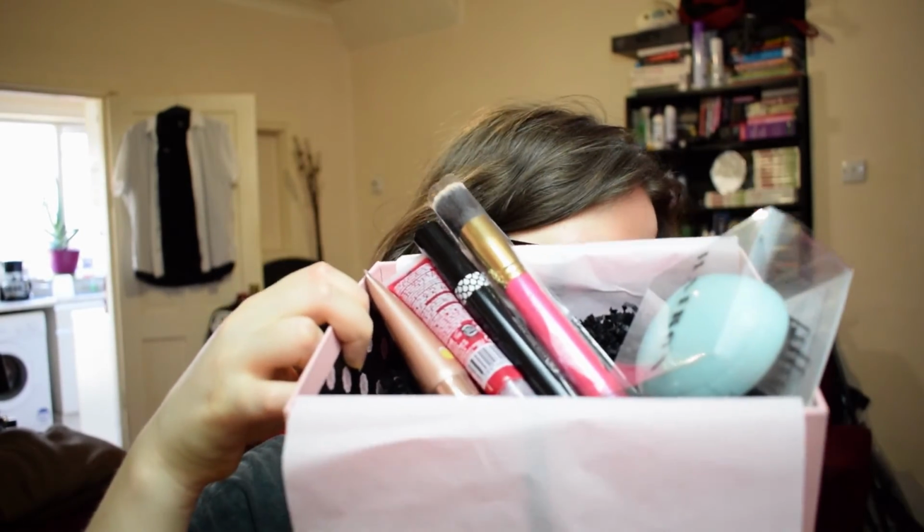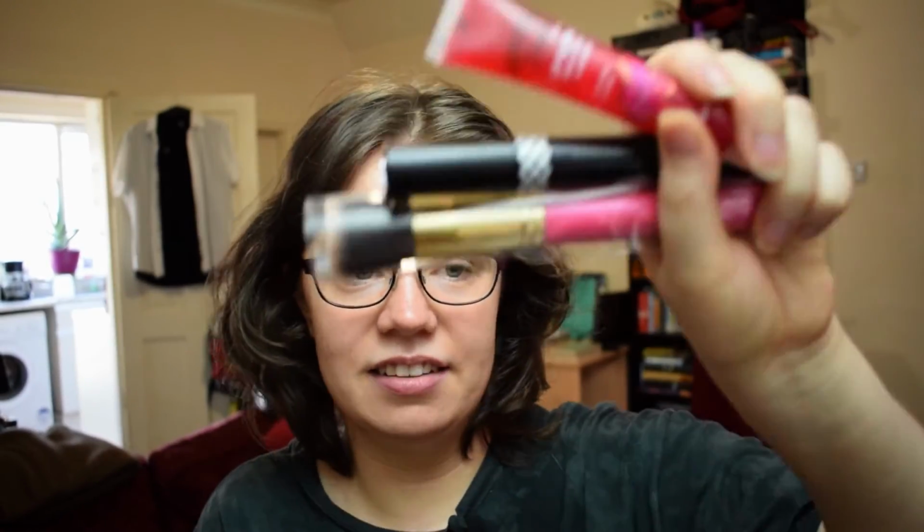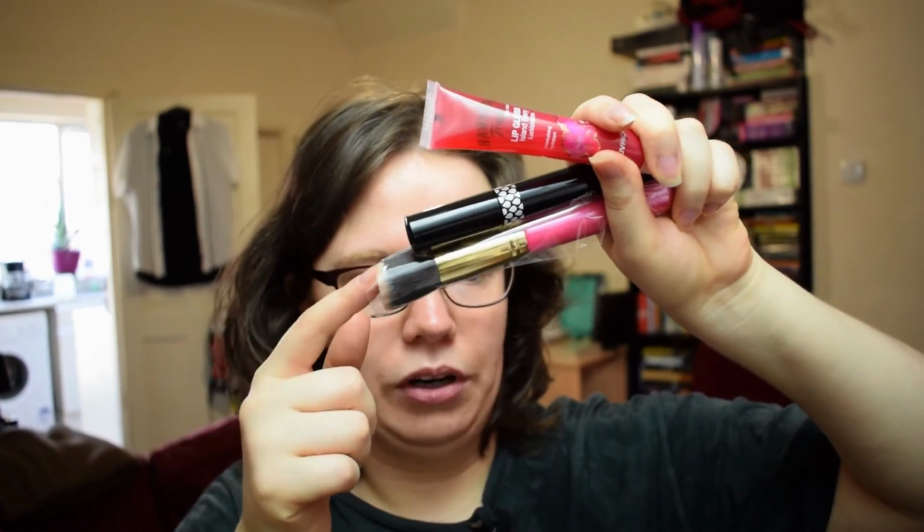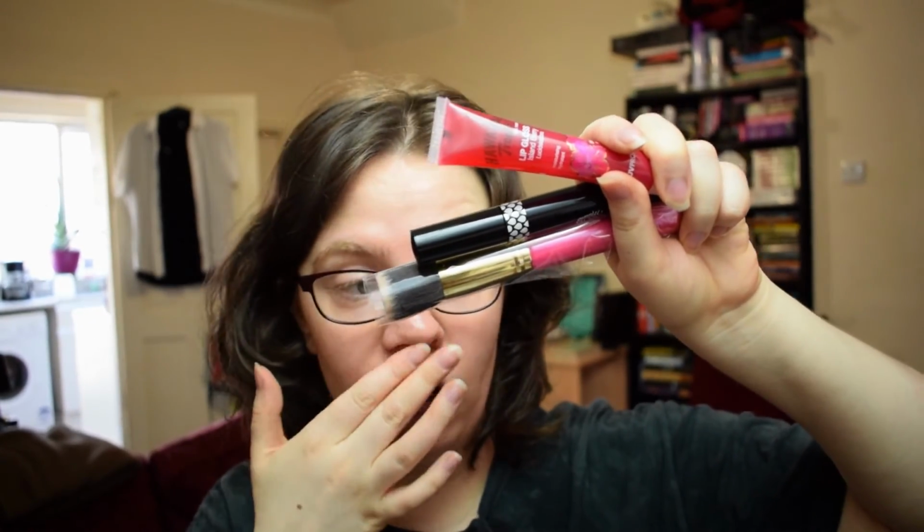So there we go, that was the catch-up for the July 2016 box. Items that I think I'm absolutely the most impressed by are these three: the lip gloss, the mascara and the brush. I've been really happy to use all of them. I will be using them all properly in the future, using the two products up, etc.